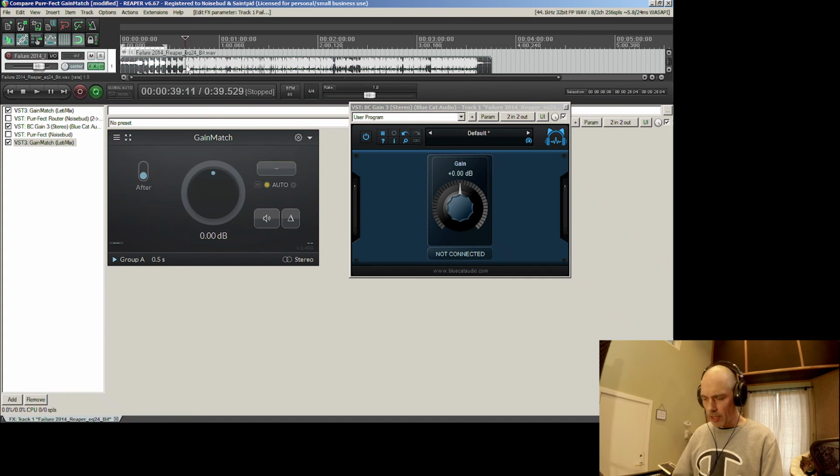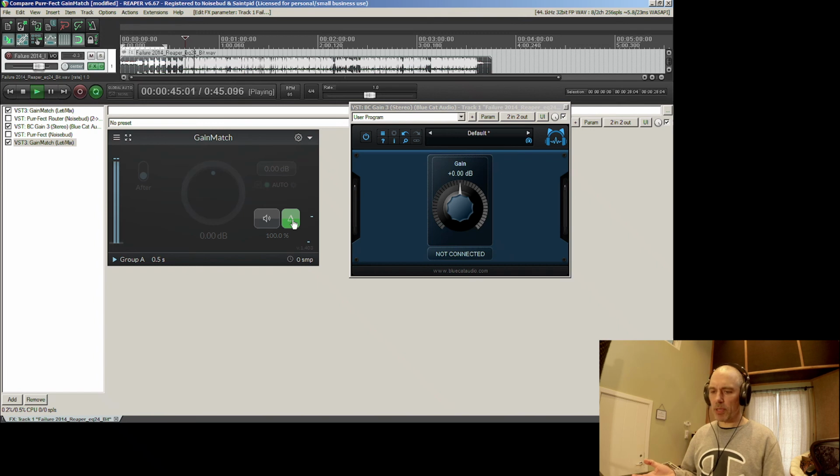So I'm gonna hit play, and then I'm gonna hit the delta button, and then I'm gonna do a gain change. When I hit the delta button first, it gets silent, and that's because when you listen to the delta and you haven't done anything to the signal, it should cancel itself out. It should be completely silent, and it is. So that's working great.